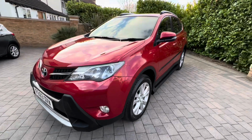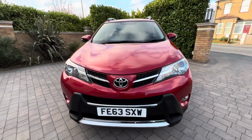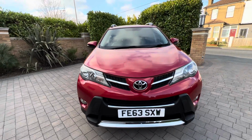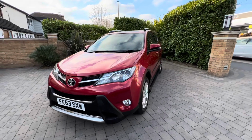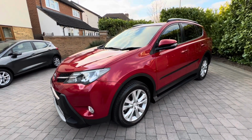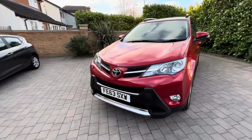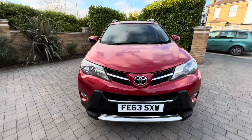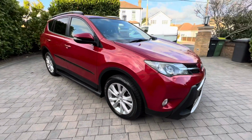So this is the 150 brake horsepower with the 6-speed fully automatic box. None of that semi-automatic nonsense. This is the daddy. If there was an award for finding the best RAV4 in the country and putting it up for sale, then I should win that award. There isn't an award, so I'm not going to, but you can benefit from my experience and you could be the owner of this beautiful RAV4. I'm sure you will not find a better example out there.